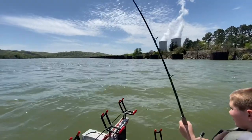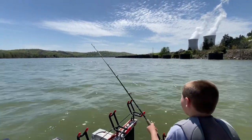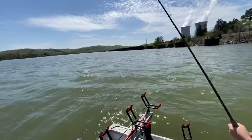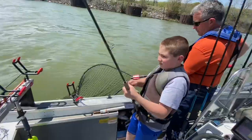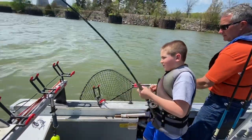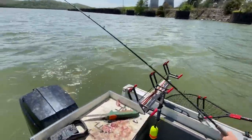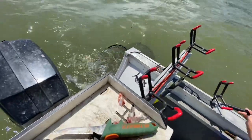What you got there? No, they're all fighting hard today. It's a blue. It's rolling. Heck yeah, that's a nice fish. Don't let it get on the boat.